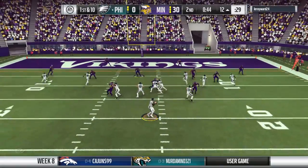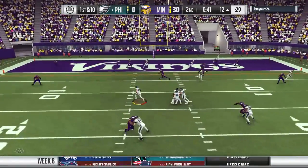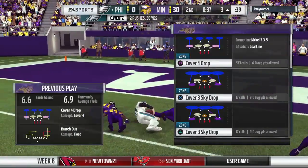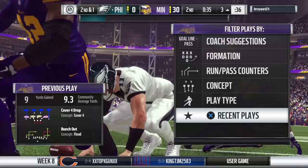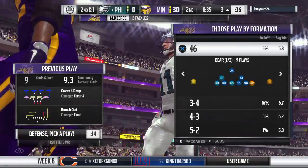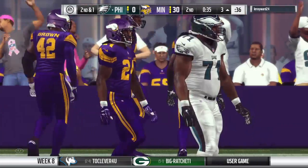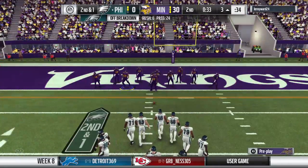And the D-line pinching together must be expecting to run. Steps away to his left. It'll be a gain of 9, and it'll be second and about a yard to go for the first. Now, that was not a bad scramble there on first down. He didn't force it, nor did he throw it away. He was able to take off, and now he made it a very manageable second and short.